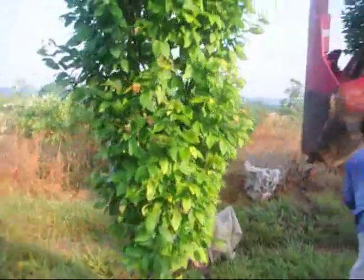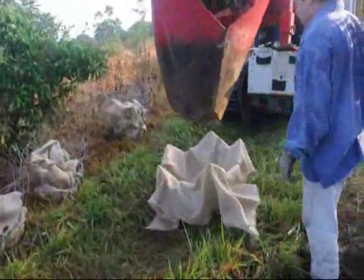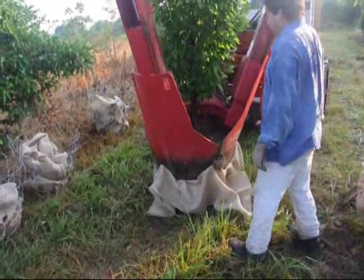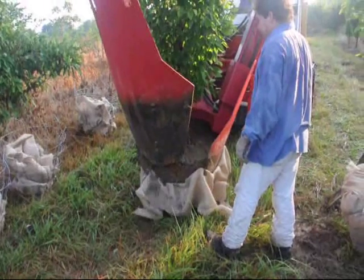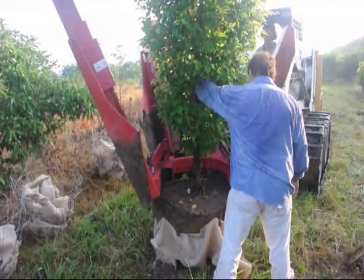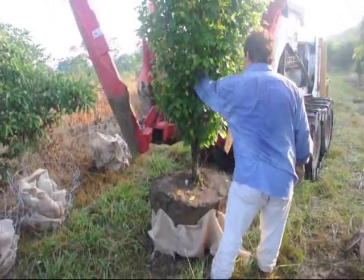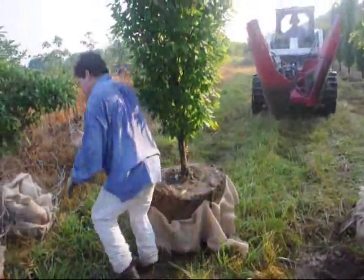And the tree is trimmed up a little bit. There's a wire basket and burlap. This digging spade is what you call a Red Boss. Digs a real nice ball. Now the tree ball will be trimmed up a little bit.